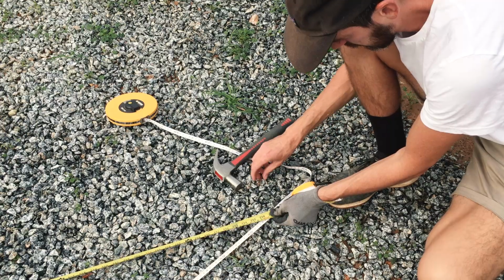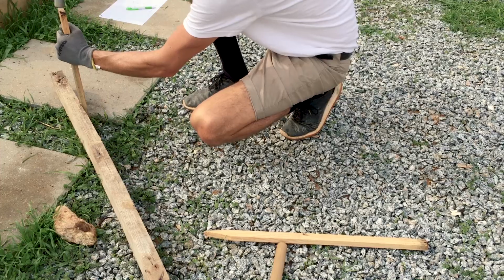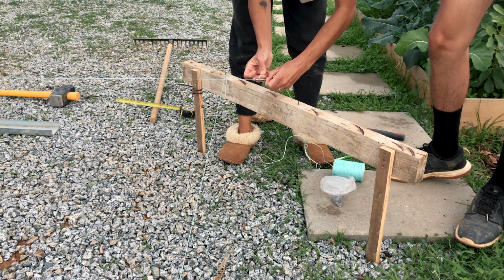In this week's video, we are showing you how we are building our house and why you too can build your own.